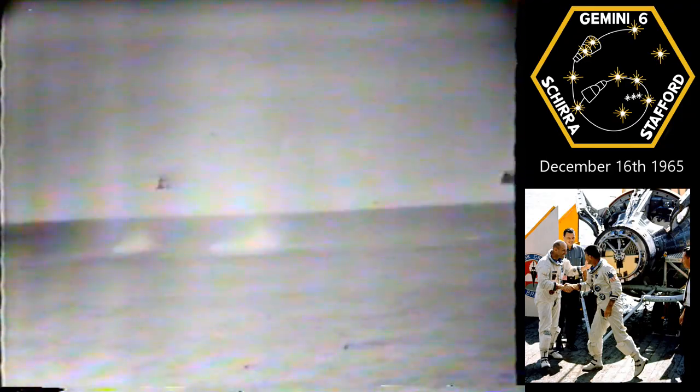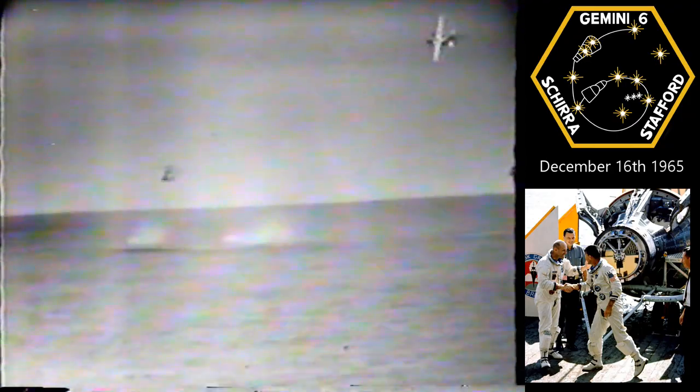We have word, of course, that the hatch, as you said, is open, but that it will be closed prior to the carrier coming alongside. The hatch open, no doubt, to let some of this very fresh Southwest Atlantic air into that spacecraft. Its air conditioning system, its cooling system, not operating once it's in the water.